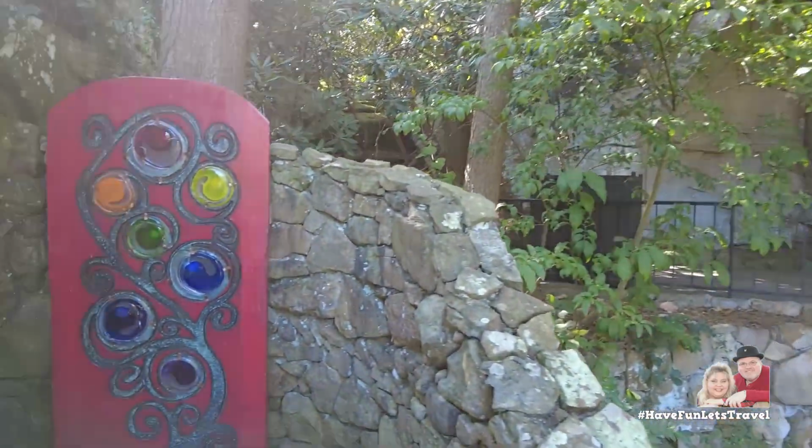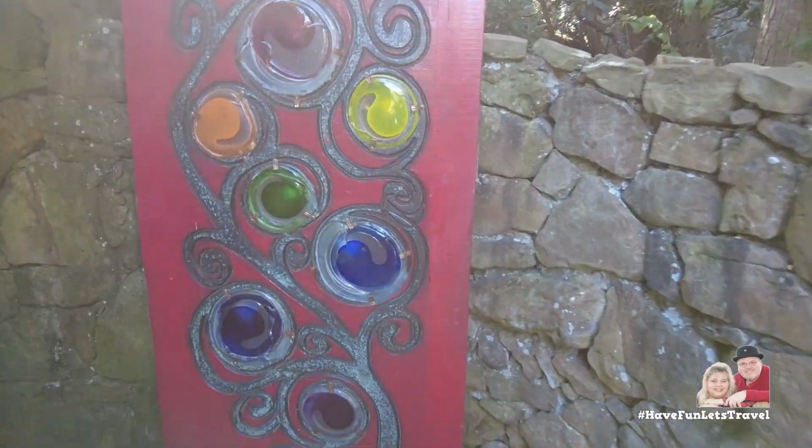Now call me crazy, but a door like this would make a cool front door for your house, right?